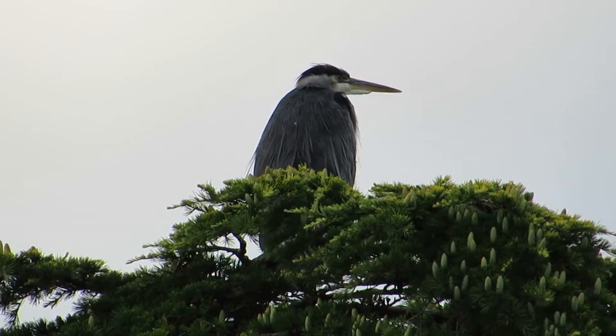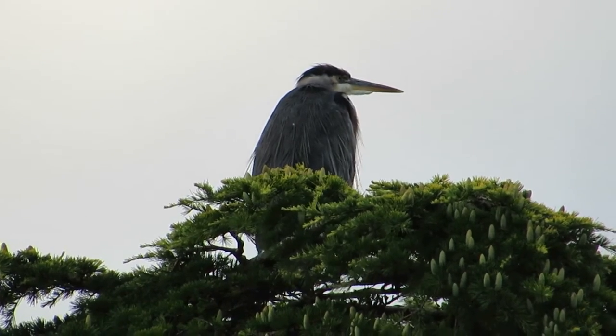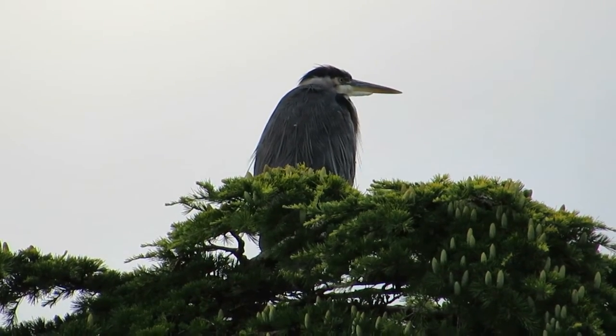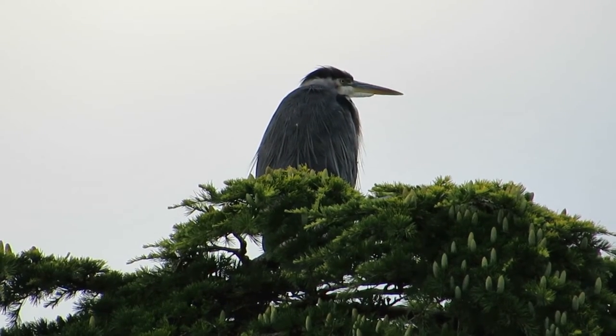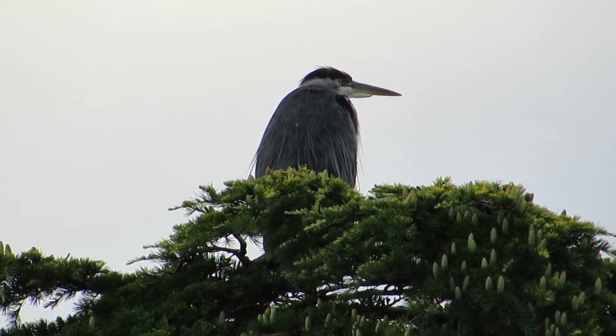All right then, we'll see if we can locate another bird. There's plenty of them in the area. I want to locate the two Merlins. They've been hunting down here in a little thicket with a lot of small birds.